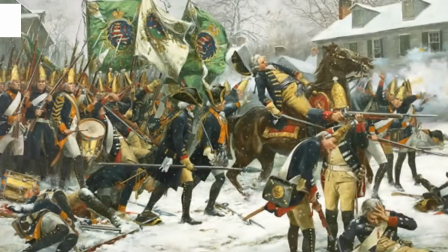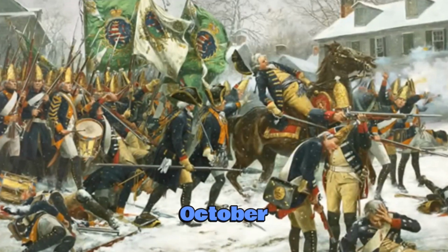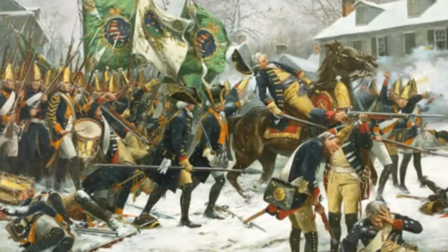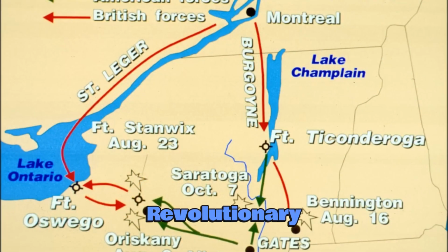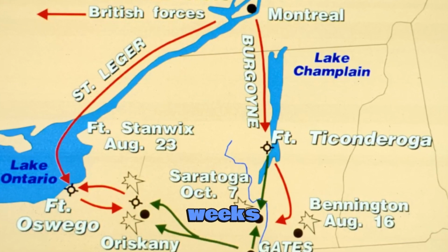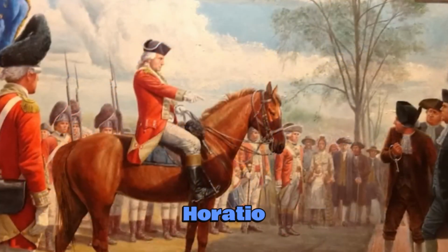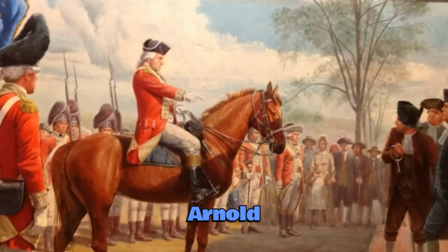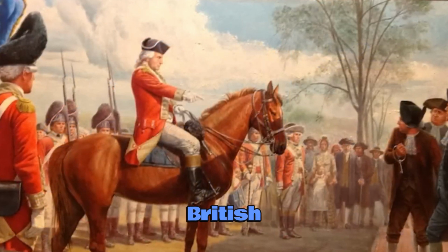Battle of Saratoga, September 19, October 7, 1777. We're starting with the Battle of Saratoga, a pivotal moment in the Revolutionary War. Fought in upstate New York, the battle was actually 2 engagements over a few weeks, and the outcome stunned the world. American General Horatio Gates, aided by Benedict Arnold, before he became infamous, led American forces against British General John Burgoyne.